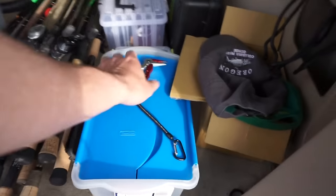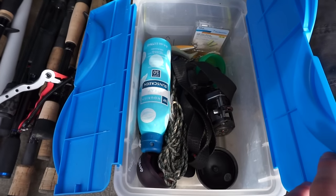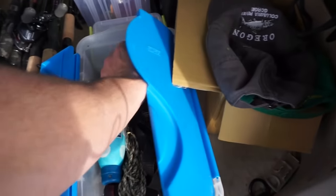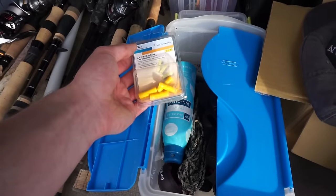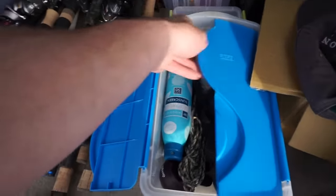So that's pretty cool. Right here is where I usually keep my line, but I think junk is in here right now. Yeah, there's some junk. I keep sunscreen and all my utilities, the necessary stuff. If a wire or something like that on a boat messes up, I got this in here. I don't know why I have this. That's never happened, but I keep it in here.